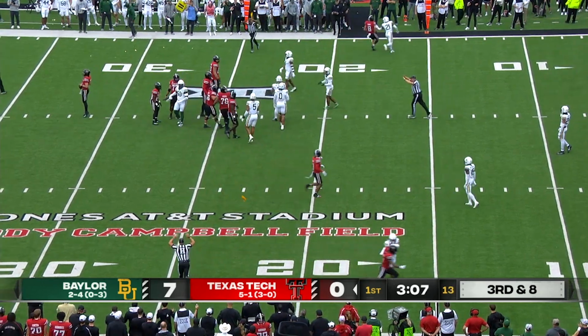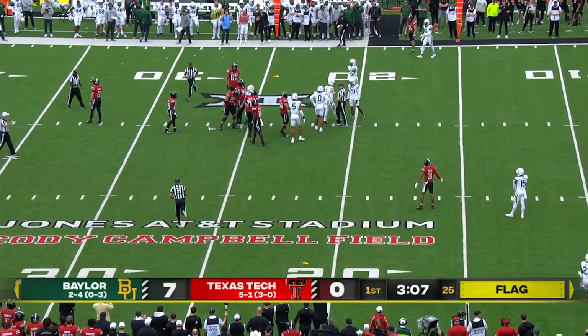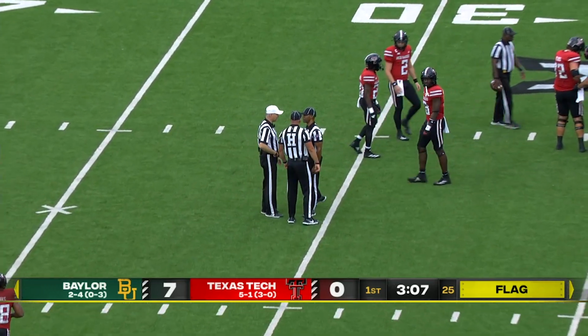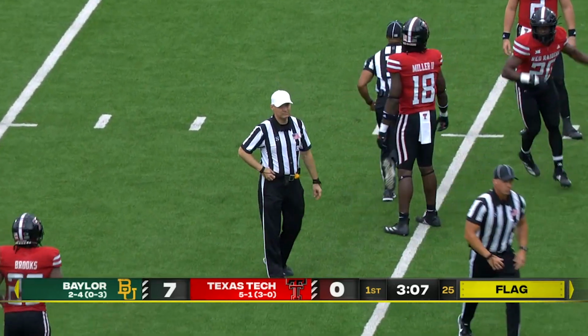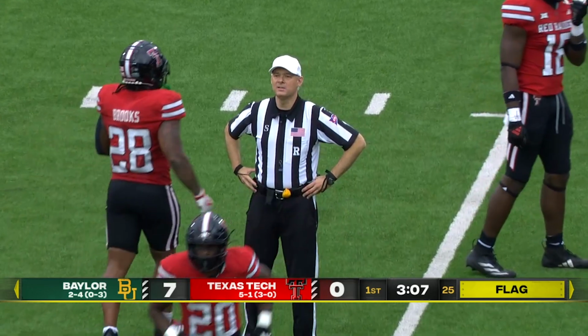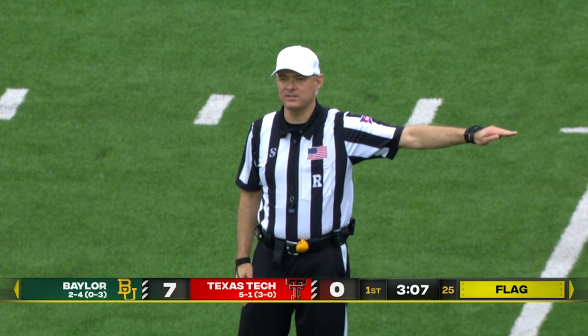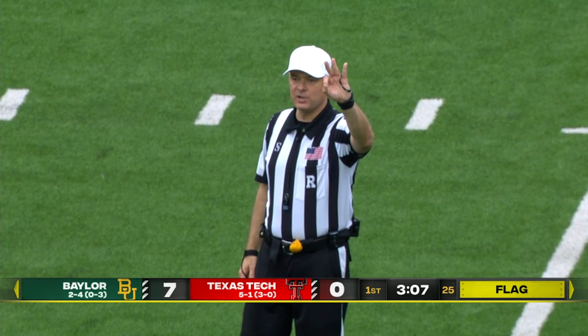And movement up front. I think that was Robert's day, number 50 inside. That might have jumped a little bit. Offside. Number 50, defense, entering the neutral zone and making contact. 5-yard penalty, still third down.